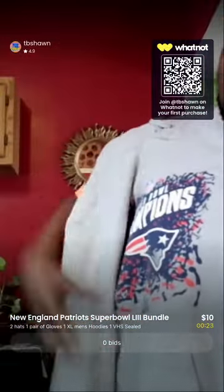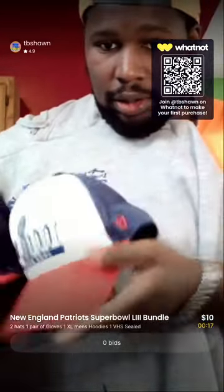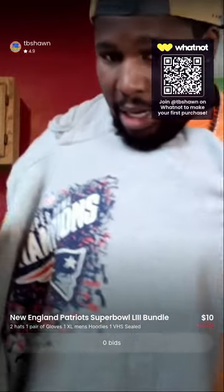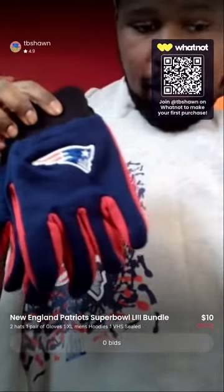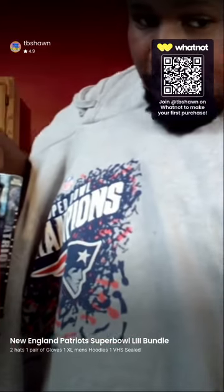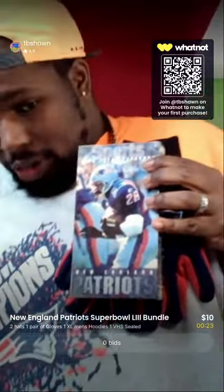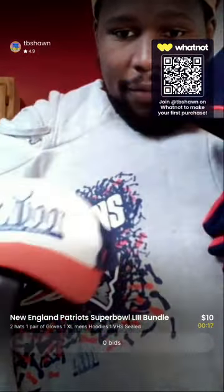All right, so we got the XL hoodie. And then you're going to get two New England Patriot hats. One is a fitted 7.5. The other one is a Velcro snapback Super Bowl 53 on the front, which matches the Super Bowl 53 hoodie to the T, all right? Then you're going to get the pair of gloves and the VHS all together. We're starting that off at $10. You're getting the hoodie, pair of gloves, 1996 Sports Illustrated New England Patriots yearbook, two hats, one fitted 7.5, and one Velcro snapback.